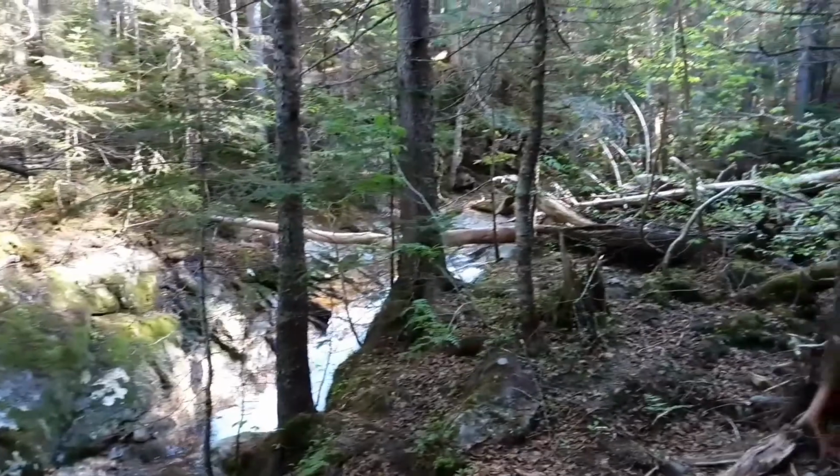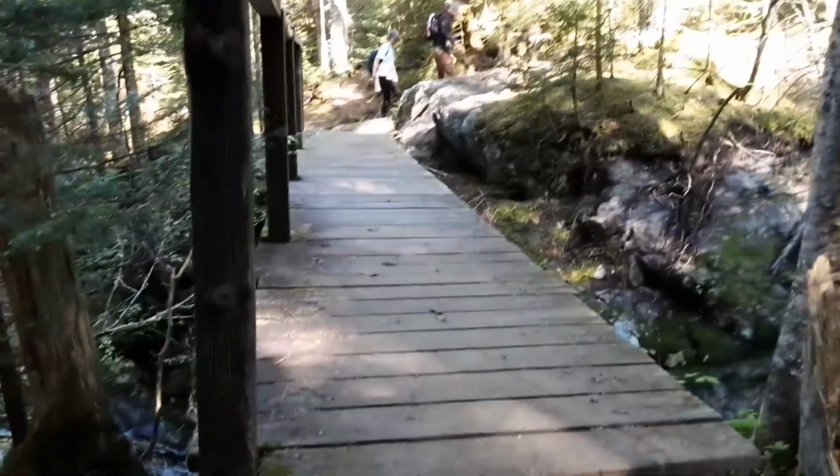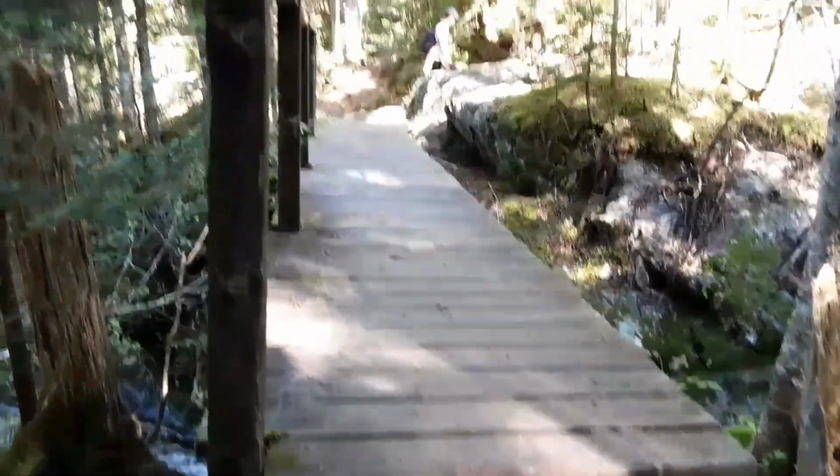I wouldn't want to walk across one of those logs. That would be too dangerous. But here's a nice path, a nice bridge that I can walk across.